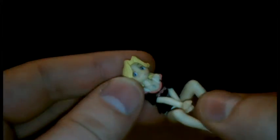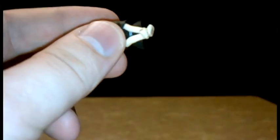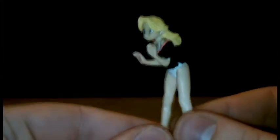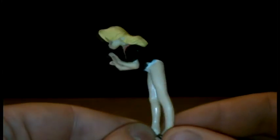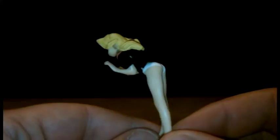She's entirely non-articulated here, but you can totally bisect her and pop in a different set of legs. This pops on there. There we go. And then dismember her, and then give her some different arms, like this, for a sort of a leaning against the wall ready pose.